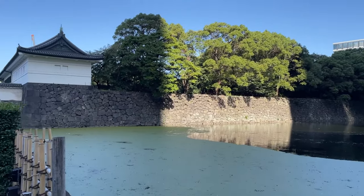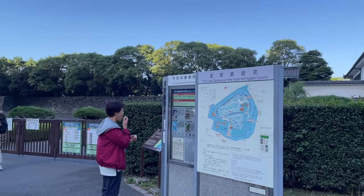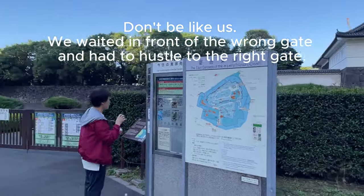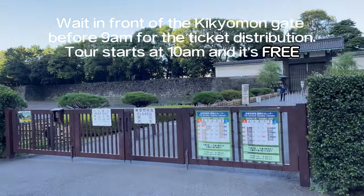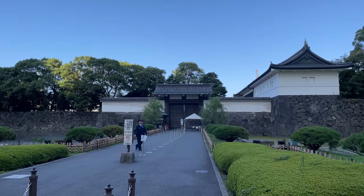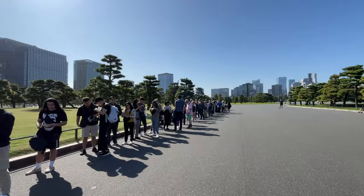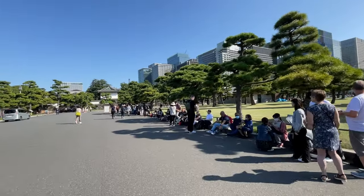Actually trying to catch the Imperial Palace tour at 10, and we are waiting in front of the East Garden to head to the Kikumon Gate at 9. We made it! We are number 104, and that's the queue for the tour.